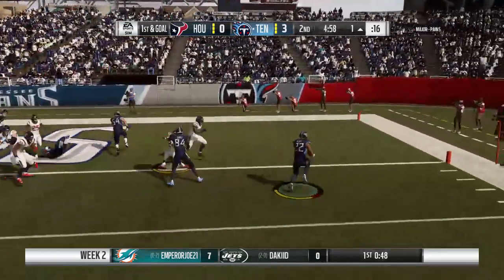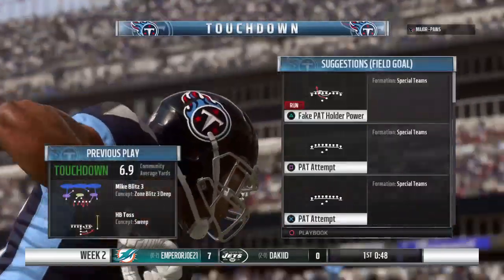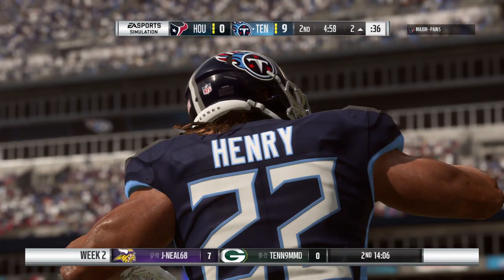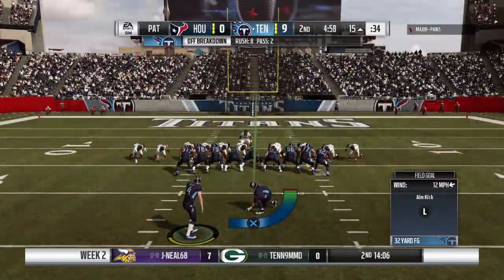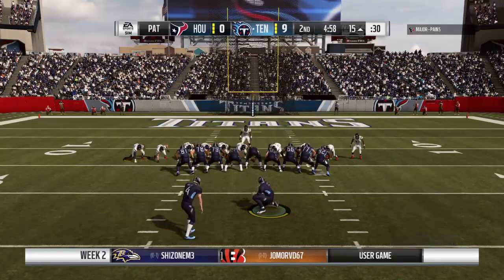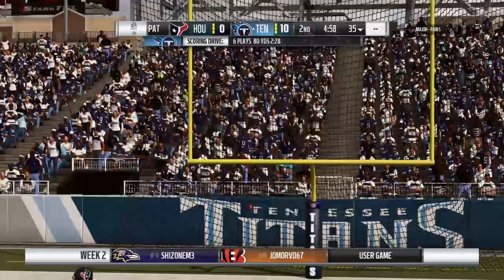The pitch to Henry. And he will take this one in for a Titans touchdown. Derrick Henry, his 2nd touchdown on the season. And the Titans find a way to stretch their lead. Good start to the season for him. He had the touchdown last week in the opener and a 2nd one in week 2 now.